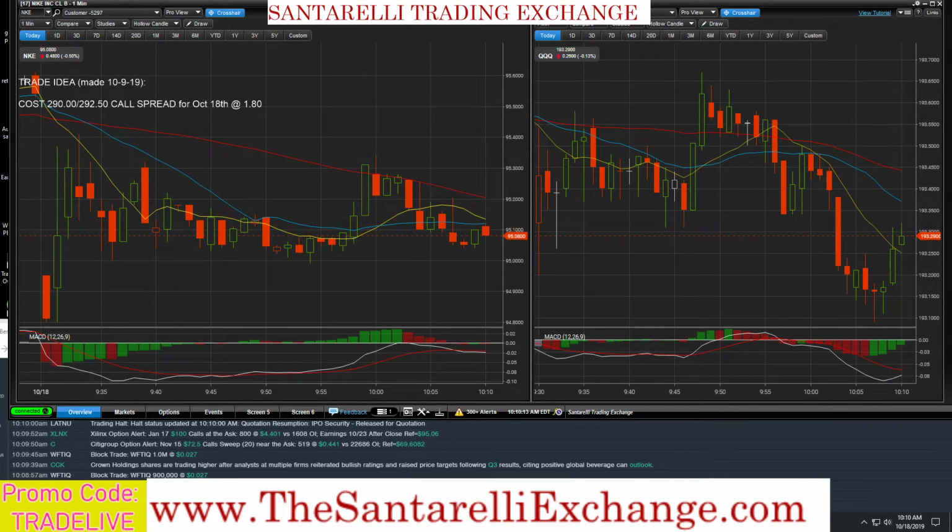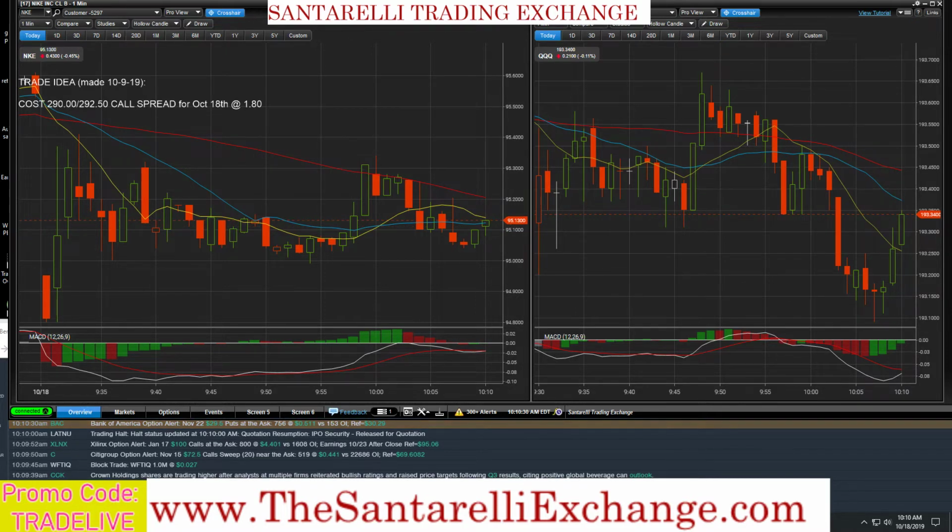Nice pop on Q's here. Nike's popping a little bit. Give it a little bit of time. DERM, Dermira, getting a pop to the high, $7.42, up 30.5% now. Look at that candle on Q's, guys. Nice candle there. Nike's getting a little pop, getting back into the 10-20 SMA here.